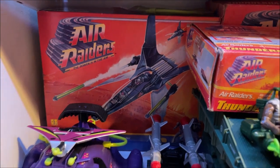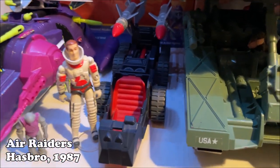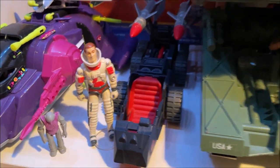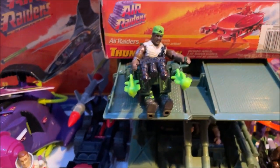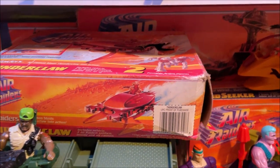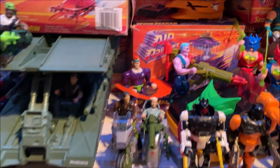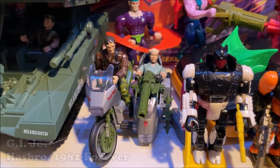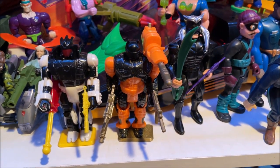Here's Air Raiders. Kind of cool vehicles there. There's the Sky Striker pilot in G.I. Joe. There's the Cobra Adder, a vehicle that I had as a kid. More Air Raiders in the box. There's the bridge layer vehicle, the Silver Mirage vehicle that I had when I was a kid, and a couple of the Star Brigade G.I. Joe figures.